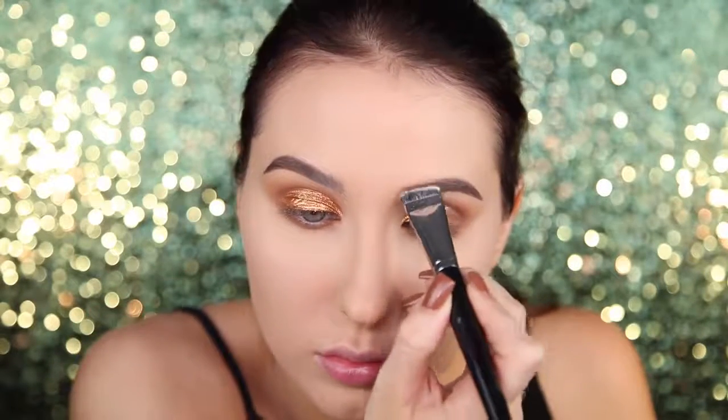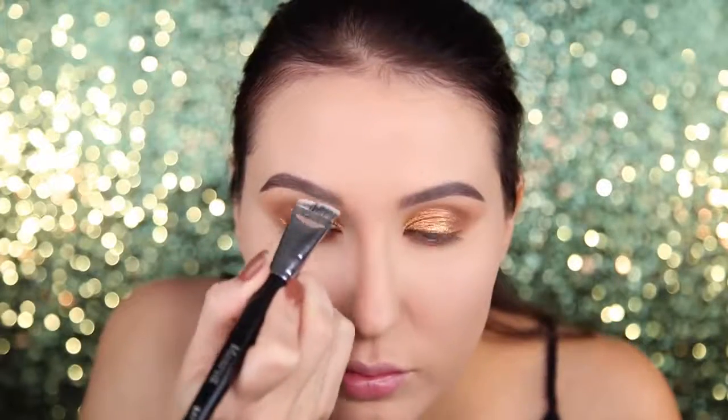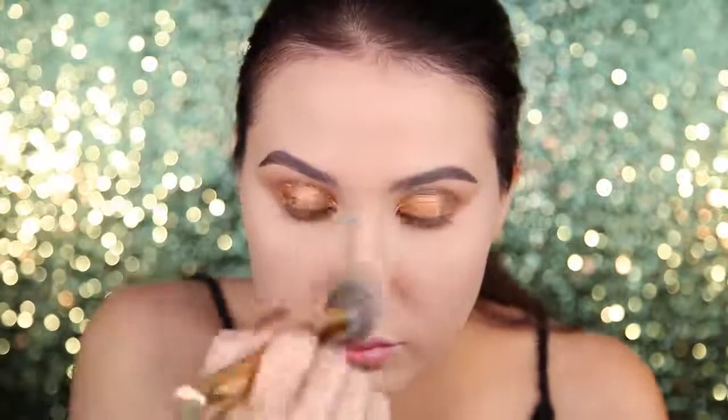Then this is just a tip. If you ever have your brows too dark and you feel like it just needs to be lightened up, take some translucent powder on a brush, dust it over top, grab a brush or a spoolie and just run over it and blend it out, and it will just naturally lighten the color of your brow if you go a little too ham like I tend to do sometimes.